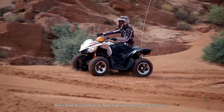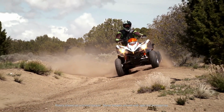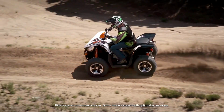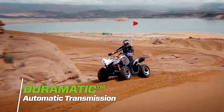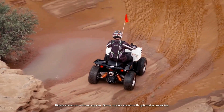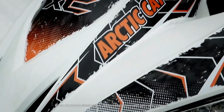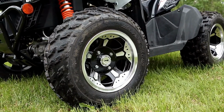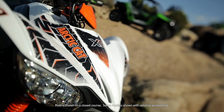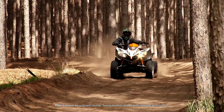Off-trail rideability is enhanced with our electronic on-the-fly 2-wheel drive, 4-wheel drive switch. The intuitive location on the right-hand control makes going in and out of 4-wheel drive incredibly easy. The XC450 also features a Duramatic automatic transmission and a handy start-in gear feature for extreme ease of use. And the 2016 XC450 even looks fast with sporty styling, aluminum rims, dual tail lights and backup lights, and a 2-inch receiver, all in a bright white finish. The Arctic Cat XC450. So much rideability, you'll never want to stop.